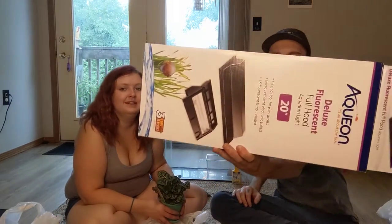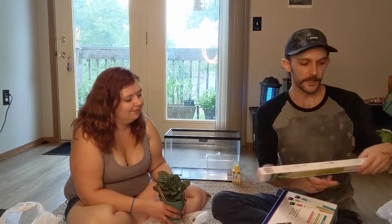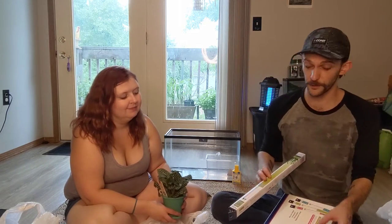This is going to be the hood with the light, and we have a Flora 18-inch light. It's good for plants. It also puts off some heat, so the reptiles are going to like that.